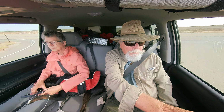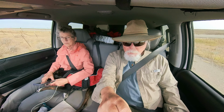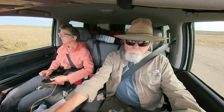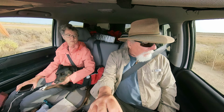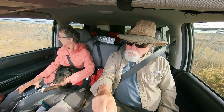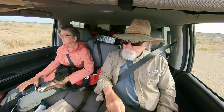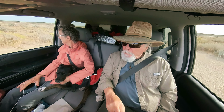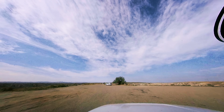This is our first destination for the day. In 900 feet, turn left onto US 20. Yeah, north. Anyway, this is our first destination for the day, the place called Hell's Half Acre. Hopefully there's an opening in the fence like there was the last time so we could get up there.